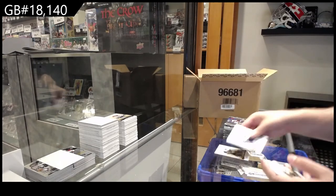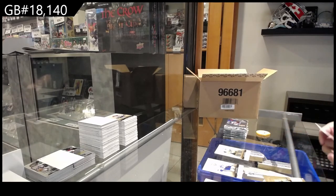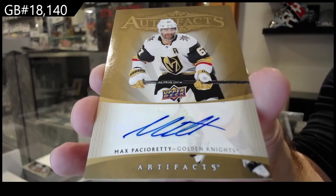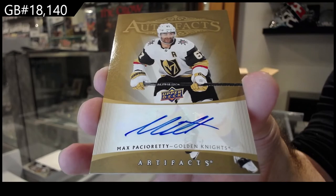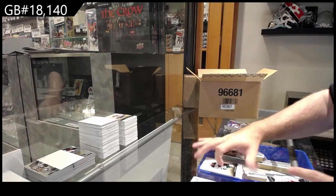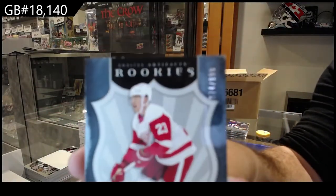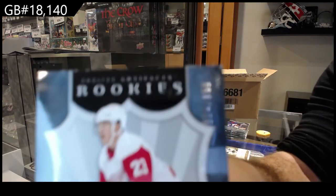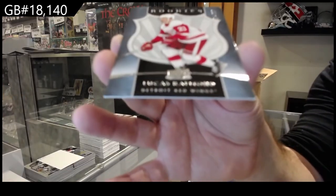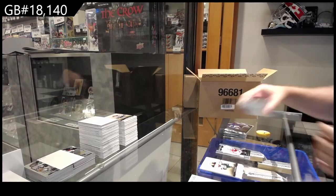We've got a Vegas Golden Knights /249 of Theodore. Very nice. A auto fax of Pacioretty. Auto fax Pacioretty. Yeah, I'll show you once I start the next box so you can see it yourself. We've got a rookie. This one looks a little chopped up. Of Lucas Raymond for the Red Wings. Looks a wee bit chopped up on the corners on this one. So whoever has Detroit, apologies on that. Obviously, you can see the video and maybe send Upper Deck. Well, it's not so you could just get one standing.